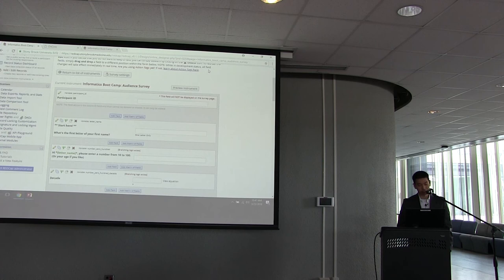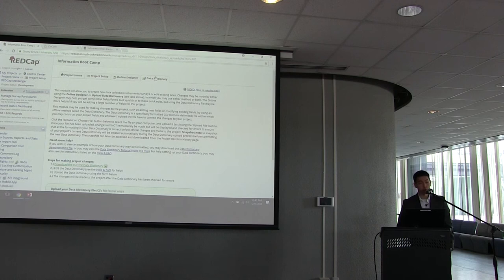Most people are going to be spending the majority of their time on the online designer. But there's another way of structuring your data collection instruments, which is through a data dictionary. This way, all your instruments are collected in one Excel spreadsheet, and you can upload that spreadsheet, given that it's formatted correctly, directly into REDCap, and REDCap will import and interpret those forms.